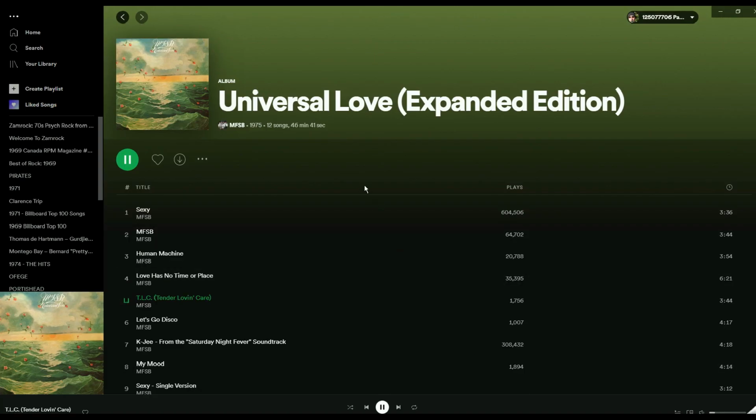We are listening to MFSB, Mother, Father, Sister, Brother, Philadelphia, the sounds of Philadelphia, with their Universal Love LP of 1975. Gamble Huff, 3 Degrees, Sounds of Philadelphia, Philadelphia Freedom, all that wonderful stuff.